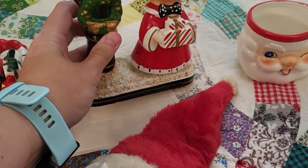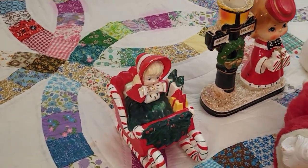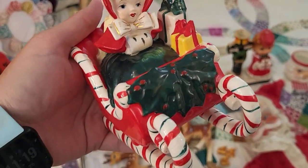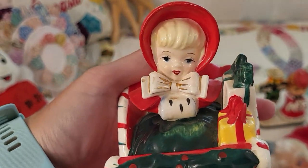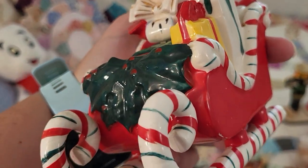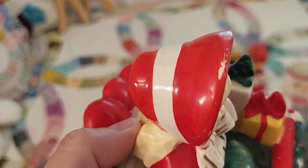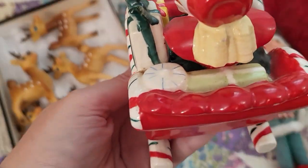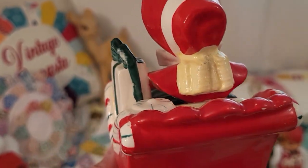They're just so cute. And then I think this has got to be my best pickup at the show this time. These don't come around, and if they do, they're very expensive. So this is the Lefton Candy Cane Sleigh Shopper Girl piece. And again, the cold paint on this piece is just amazing. There's very minimal scratching. There's a little bit on the hat there, but sometimes these will have the candy canes repaired or missing a piece. There's the tiniest little flea bite right there on the back. But wow, the cold paint on this is pretty amazing too.